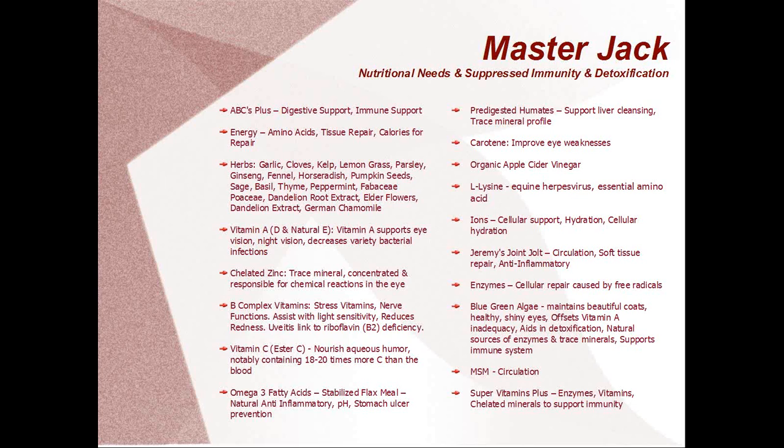We have our energy pellets added in here too for tissue repair. Horses, when they're in a lot of pain, use a lot of calories. They're using a lot of calories to fight the infection. We also have an amino acid profile in there to help with soft tissue repair. A lot of herbals. Vitamin A, of course, which supports eye vision, night vision, and also shows decreased bacterial activity.